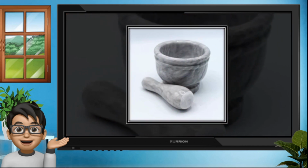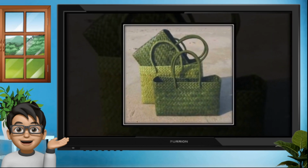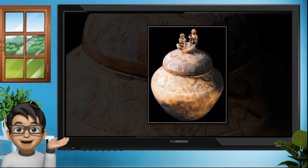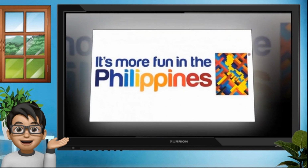And even though you couldn't stay forever, the story of the islands never leaves you. Welcome to MIMAROPA.